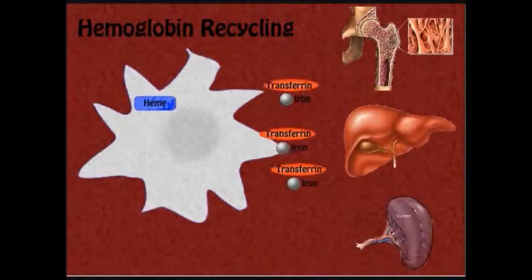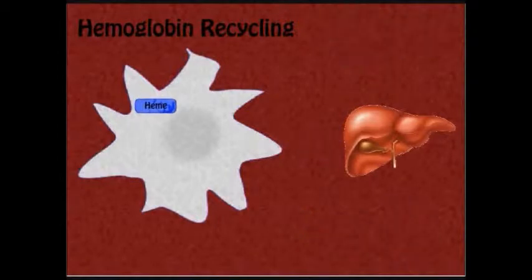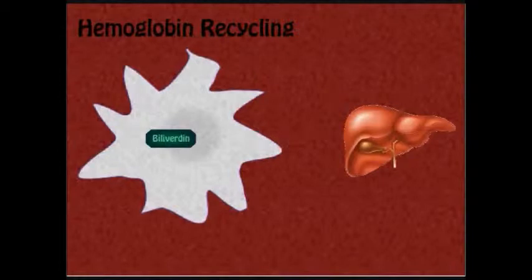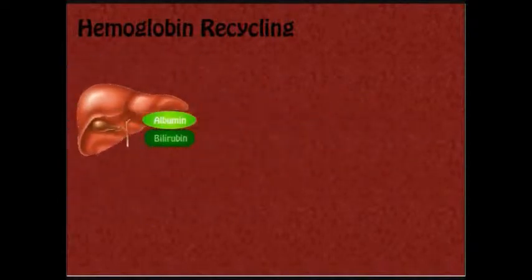Iron is then transported by transferrin into the blood to various tissues for storage or to red bone marrow for making new hemoglobin. The heme group without the iron is converted to biliverdin, which is then converted to bilirubin. Bilirubin is transferred into the liver by albumin, where it is stored and concentrated in the gallbladder as bile. It will then be secreted into the duodenum of the small intestine.